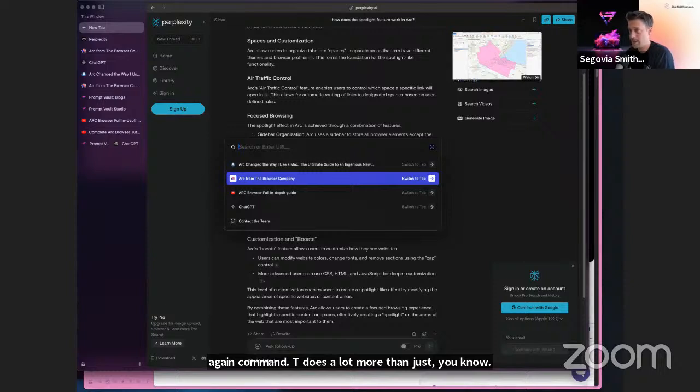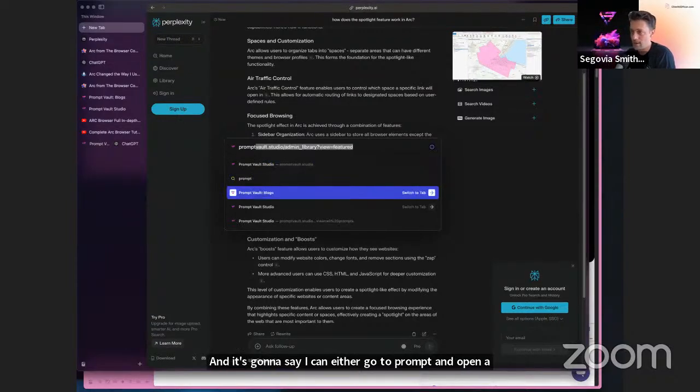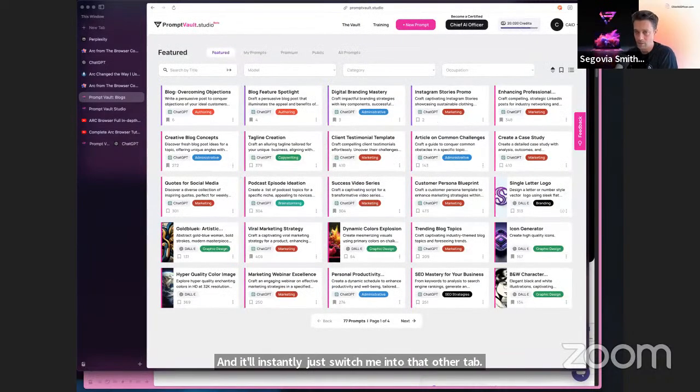So I could type in prompt, and it's going to say I can either go to Prompt Vault Studio and open a new tab, or I can search for the word prompt, or it recognizes that I've got another tab. You see on the right where it says switch tab, and it'll instantly switch me into that other tab. So when I'm moving across a landscape of 100 or 200 tabs, it's very easy to use it as a quick search and switch as I move around.